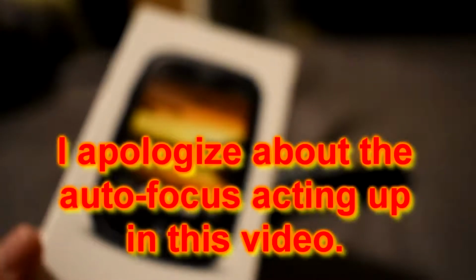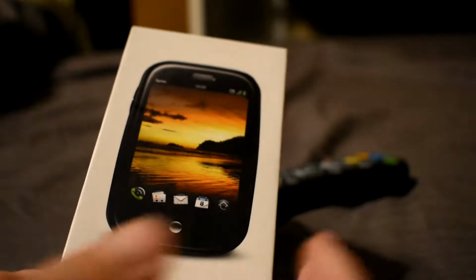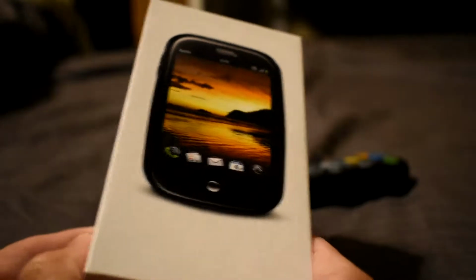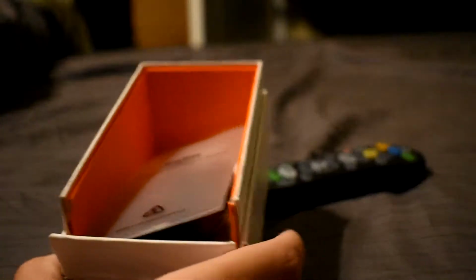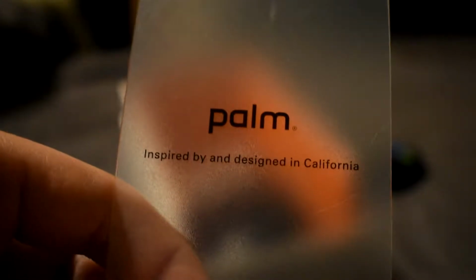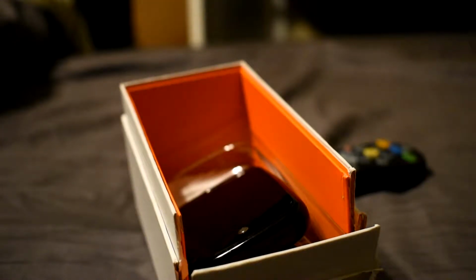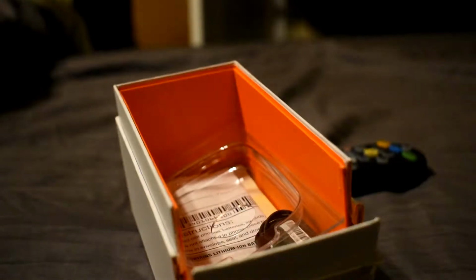A little slip cover there. If it would focus. I think I need to mess with the face tracking or something to try to get the focus better. But anyway, let's see what we got inside. Got a little... not trying to be like Apple or anything. Actually, it turns out that someone who designed the iPhone worked on the Palm Pre, so I guess it's not completely copying, and I guess it does have some inspiration. Here's the phone itself, which we'll get to.